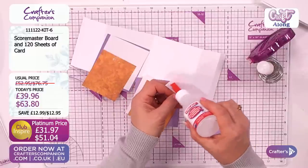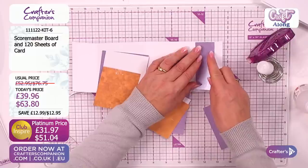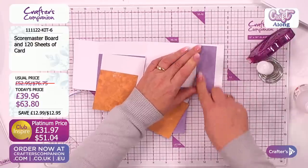Now, I'm using my Collall glue here just because I love the effect that you get with Collall glue. I love how rigid it makes everything.